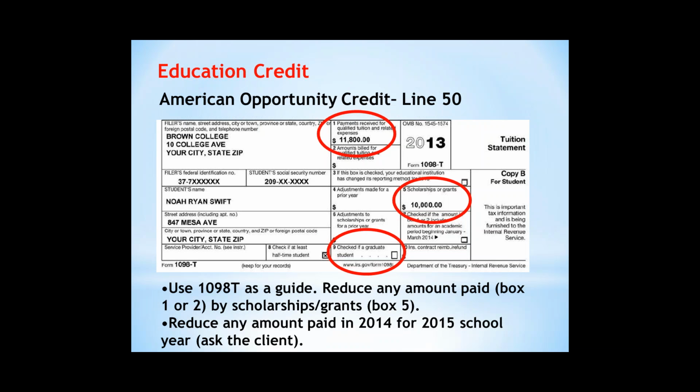The American Opportunity Credit is most advantageous because the credit is a little bit larger. The American Opportunity Credit is worth up to $2,500, whereas the Lifetime Learning Credit is only worth up to $2,000. There's a couple of caveats with the American Opportunity Credit, and we'll go through that information in detail. But I just want to cover first the form that the student will receive.